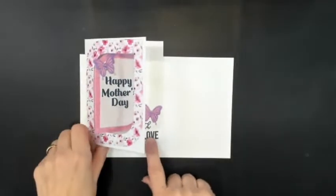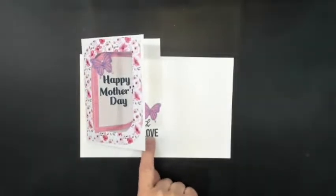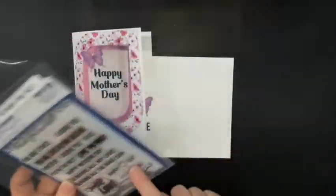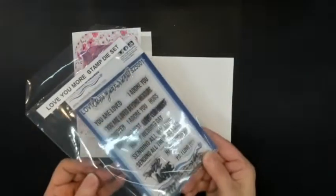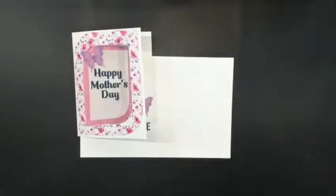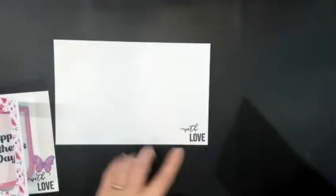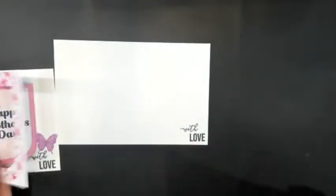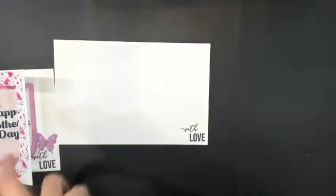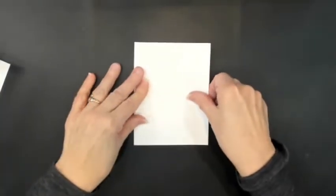And what I'm going to do is stamp down in that corner with love. Now I am stamping with the Love You More stamp set, and this was part of what we used in February, so you may already have it, but we're going to stamp that down in the bottom corner. And just for the purposes of time tonight, I have previously stamped that down in the corner, because I need to do the rest of my card. So we're going to fold that so we have our standard A2 card.